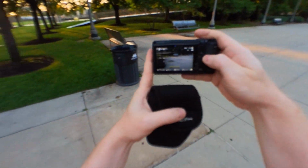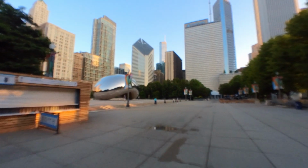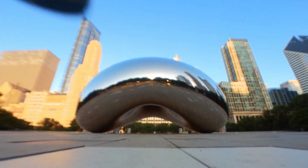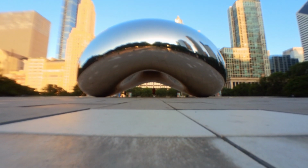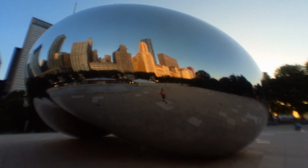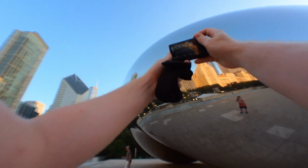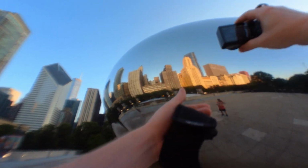Lighting conditions are getting better and better, which plays in favor of the Insta360 Go. And here is another side of the city of big shoulders, the Bean. Usually this place is pretty crowded, but today, we are lucky.